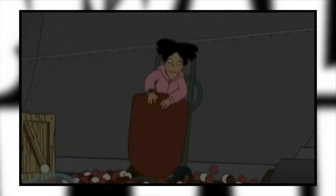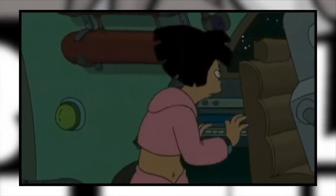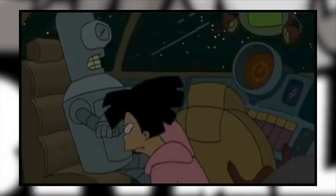It was first seen from a distance in the episode Kif Gets Knocked Up a Notch, after Amy sneaks on board the Planet Express ship and takes control of it, steering it off course and directing it towards the Nimbus so she can see Kif.